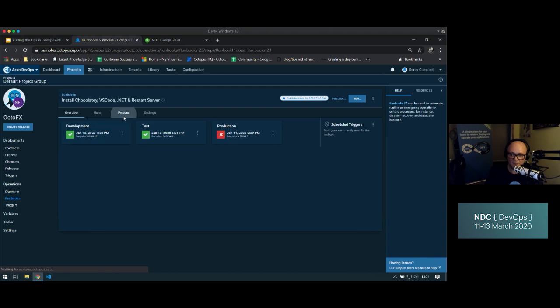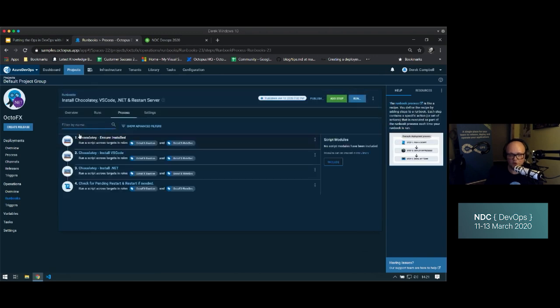It's lovely. So what we've got here is a deployment runbook process which I've created. I'm just ensuring that Chocolatey is installed. If not, then it installs Chocolatey. Chocolatey is a package management tool for Windows. If you've not heard of it, please use it. It's beautiful. You can just basically choco install your application, choco upgrade application. It's fantastic. If you're not using it, definitely take the time to check it out.